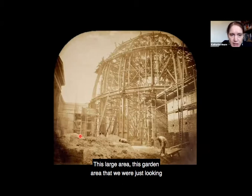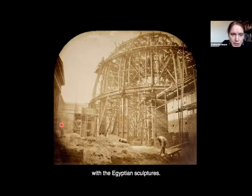This large area, this garden area that we were just looking at, there is the west wing. That is nowadays room 4 with the Egyptian sculptures. There is the south portico. That is where you would enter into the current Great Court.